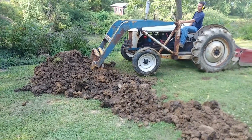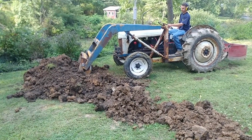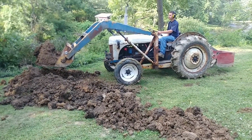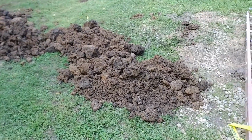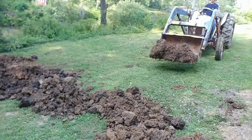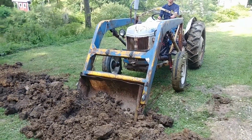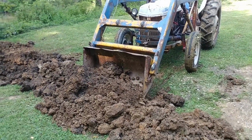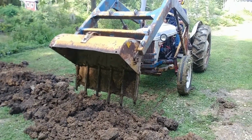We've been doing a lot of digging here lately, and I figured I'd show you guys a little bit of what we're doing. We've had a low spot here in the yard for many years, probably even before I was around, and we had some extra dirt from doing another project, and I figured we would use it for this spot here. There's a gutter drain, a downspout that runs from the house underground to the creek over on the left side of the screen.